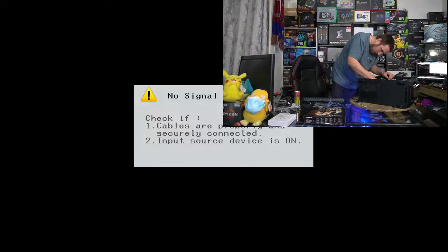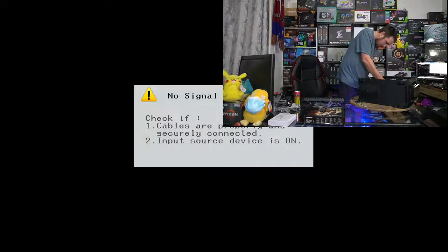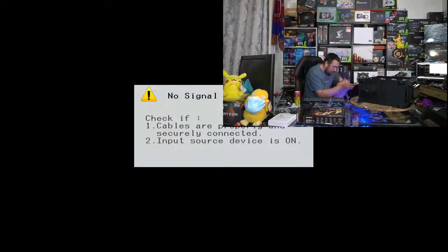So I checked all of the things that frequently cause problems at first. They weren't apparently the problem. So I'm going to plug all that stuff back in, and we're going to do the BIOS update, just to be extra sure that when we plug in our actual CPU that it's going to work. Because we don't want to waste any more time. It's getting late.